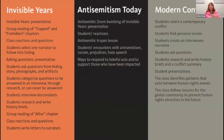And then the last thing we wanted them to do was research modern conflicts and human rights conflicts throughout the world, where they could conduct a similar process of looking at personal stories, using those personal stories to create an interwoven narrative, as well as doing some factual research. And the end piece, where we connect back to the essential question, was having them identify patterns that exist amongst different human rights events, and then, most importantly, defining and articulating lessons for the global community to prevent future human rights atrocities.